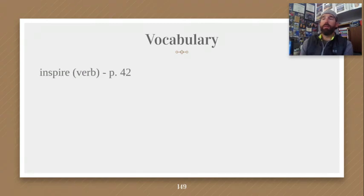And our last word is the word inspire, and inspire is found on page 42. You've probably seen this word before, probably heard it a number of times. On page 42, it says, explorers discover things that excite them. Their discoveries inspire other people to explore. That's what being an explorer is all about.